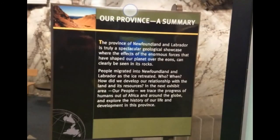The province of Newfoundland. A summary. The province of Newfoundland and Labrador is truly a spectacular geological showcase, where the effects of the enormous forces that have shaped our planet over the eons can clearly be seen in its rocks.